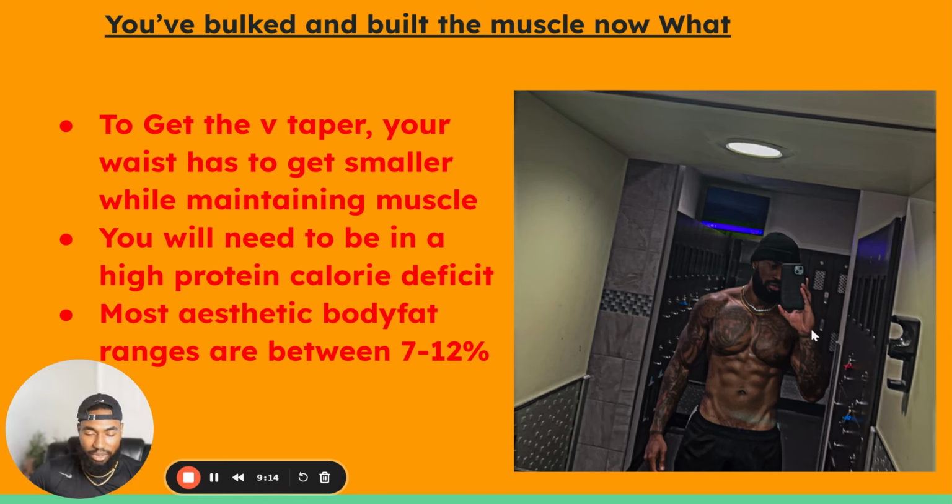Now, because you want to maintain shoulder size and lat size and all that stuff, you want to be in a high protein calorie deficit. The high protein will ensure that you maintain as much muscle as possible, which is super important while you're losing the fat, guys. Because what it's going to look like is a body recomp. It's going to look like you gained a lot of muscle and lost fat when in reality you just lost fat and maintained as much muscle as possible.